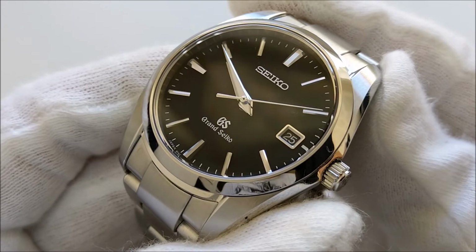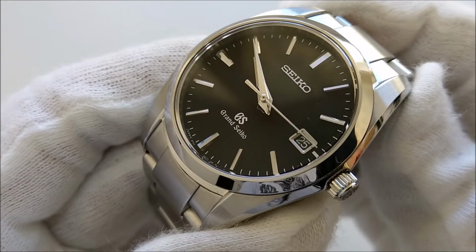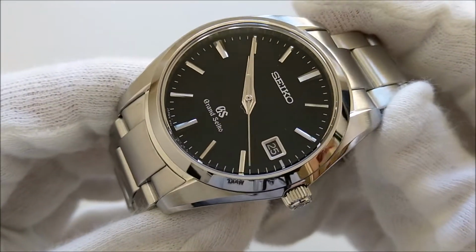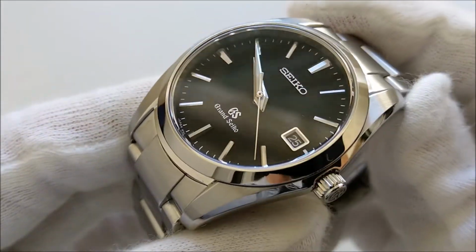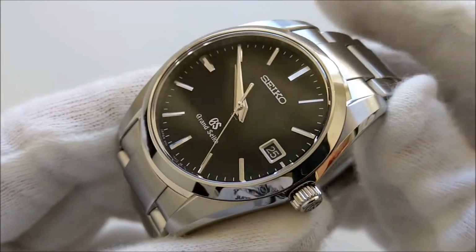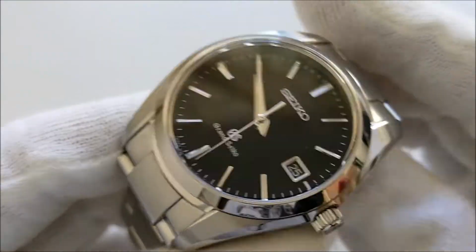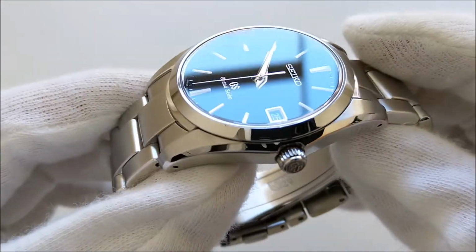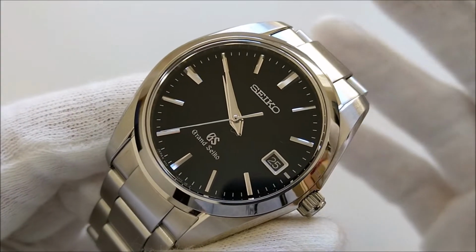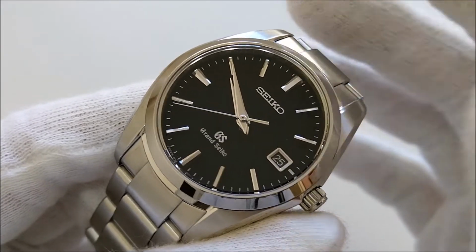I had been stalking this model for months, maybe a year, before I found one in good condition that comes complete with the box and papers. This model somehow grabbed my attention. I don't really know why. Maybe it's the look of the ultra sharp hands or the sweet proportions of the watch itself. Or maybe it's just one of the last Grand Seikos that still has Seiko on the dial.